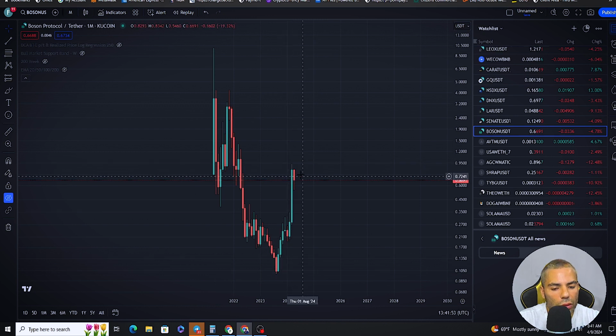Boson Protocol. I like it. Looks bullish. I've thought about selling a few times, but I think it's still got a lot more legs to go up, and I'd rather sell up here than down here, to be honest with you. 66 cents. I don't exactly need the capital right now. It looks pretty good.